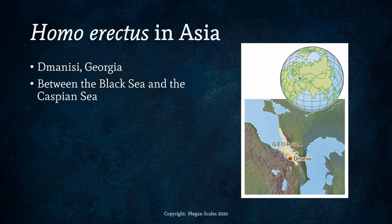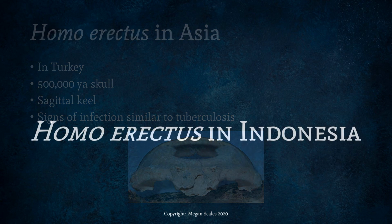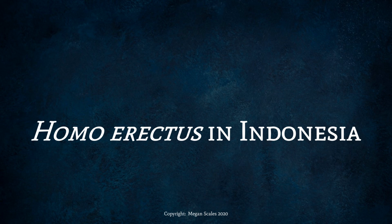All right, in Georgia, here we can see this on the map, in Western Asia, between the Black Sea and the Caspian Sea, is a famous hotspot for several discoveries. In Turkey, we have a 500,000-year-old skull with evidence of a sagittal keel and even signs of infection, potentially an infection similar to tuberculosis. Now we are going to move on to more details about Homo erectus in Indonesia.